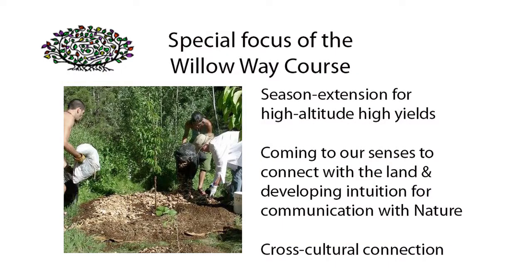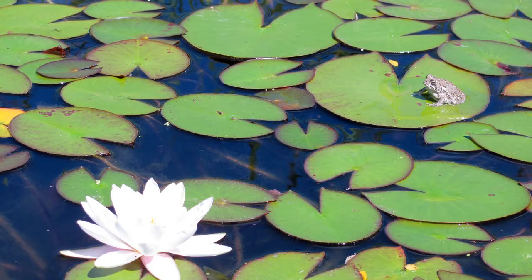The special focus of the Willow Way course is coming to our senses to connect with the land and communication with nature. Also cross-cultural connection and season extension for high altitude, high yields.